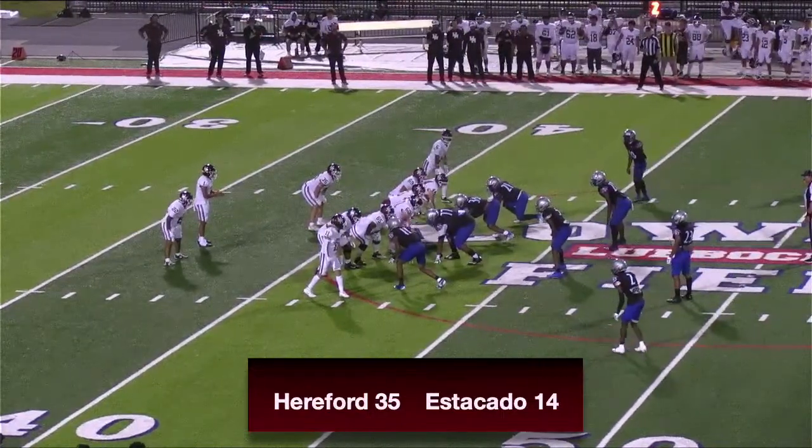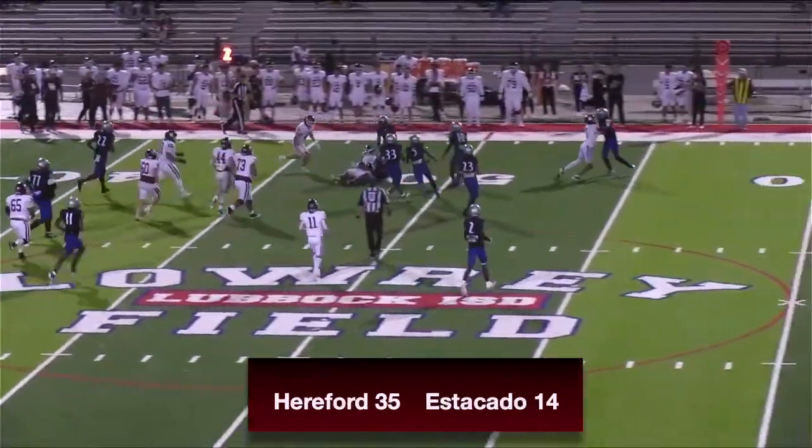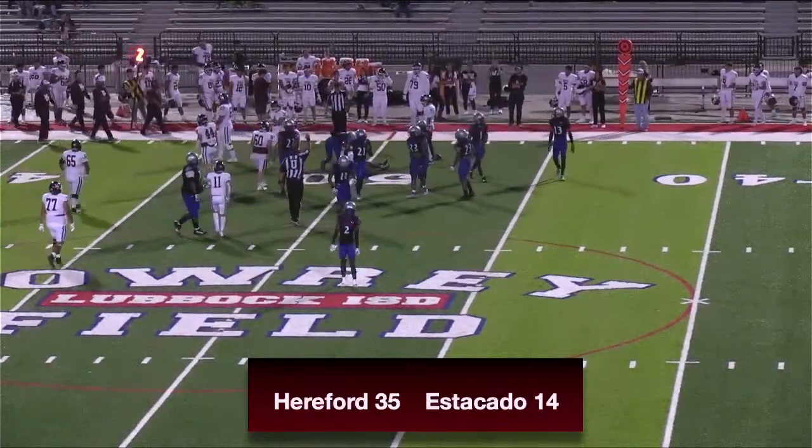Let's see if they come again. I think they are. Nope. We give it to Goodlow. He runs left. Can he get the corner? He gets some. He's got 5. He's got up to about midfield. Got some of it. Going to bring up third down now and 17.